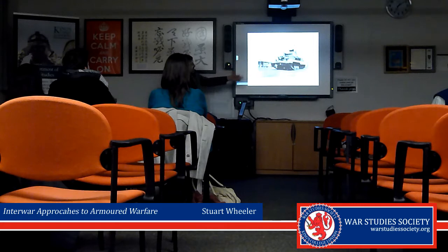We keep the cruiser tank. The cruiser starts to come in. This is the A9, the A10, and they come to the A13. The idea is that you'll have a fast tank with a small amount of armour, 20-30 mil. Again, use that speed to defeat the anti-tank guns. And once you've broken through the enemy's lines, you'd use these to exploit.